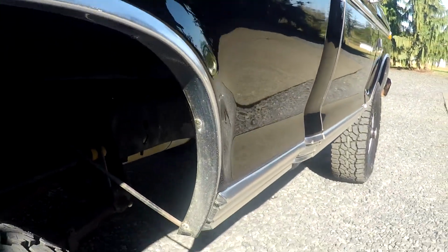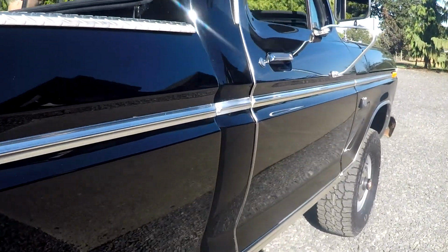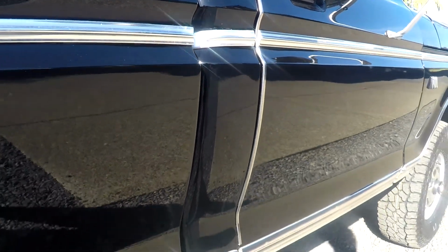But overall, again, look down the side, where it's just laser straight. The panels line up nice. You look at the doors and the way the bed lines up, very, very good.